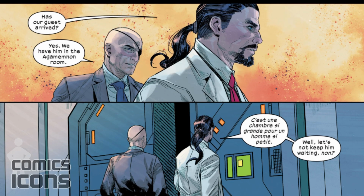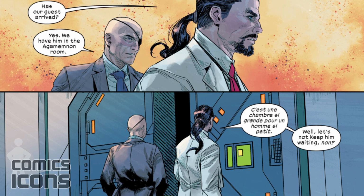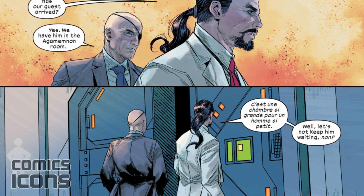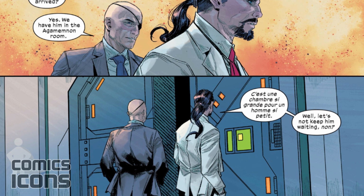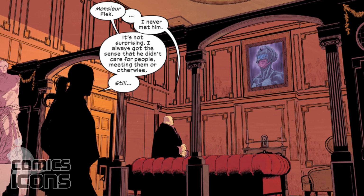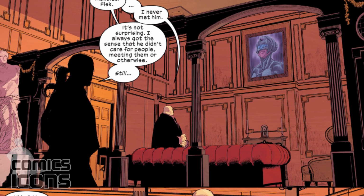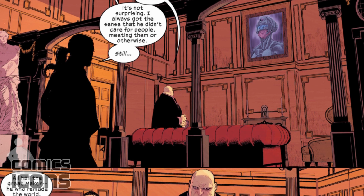But then we move over from the home team over to the bad guys, as Captain Britain arrives at a building that supposedly doesn't exist, known as a black hole, to meet with a guest of his. And when he enters, we see that the guest is Kingpin, who at the time is focused on a painting of the Maker. And when Captain Britain walks in, Kingpin reveals that he's never met the Maker.